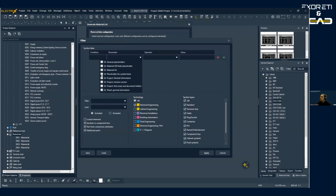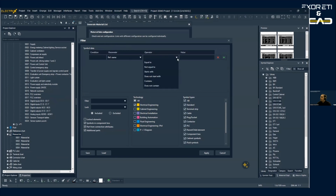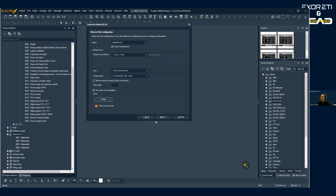We have multiple placeholders here. We can set the parameters, let's say reference name. Then we have this operator. We can take a contains value. Let's make F, protection elements. And there's more thing. We have condition if we want to be more detailed, but right now we won't do that. Just try to find the potential protection elements. We want delete existing material lists on creation. Okay, click next.